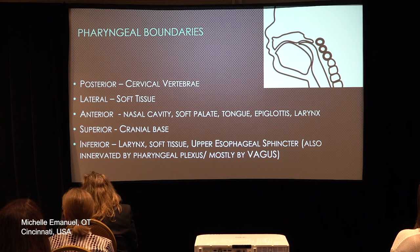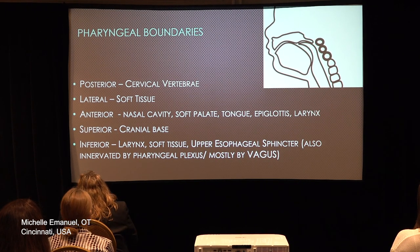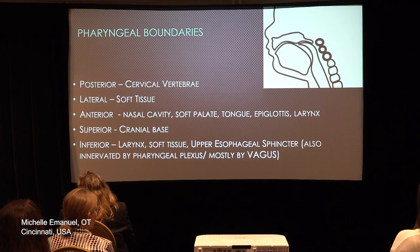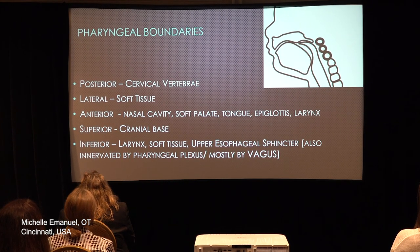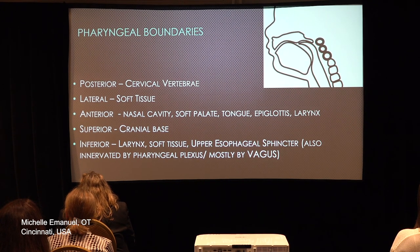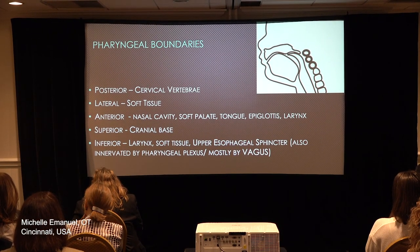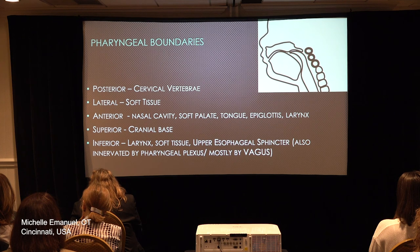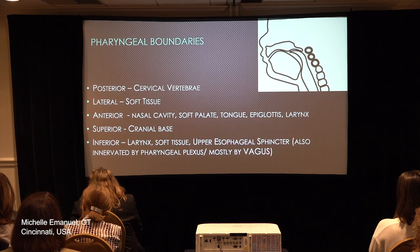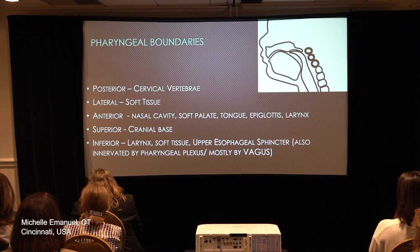So the front of it is going to be the back of the tongue and the soft palate. And the bottom part of it is the larynx, other soft tissue, and the upper esophageal sphincter, which is going to be part of the issue with reflux. That's supposed to be tonically contracted until we swallow, okay? And then it relaxes a little bit to allow air to come up, but that's why babies have reflux. They go to burp and then that doesn't close and it brings up a whole host of things.